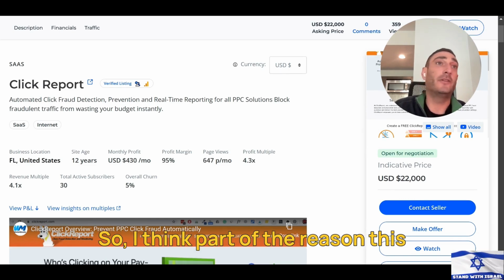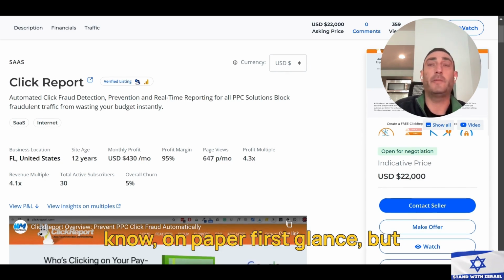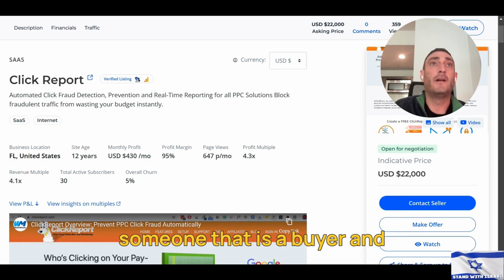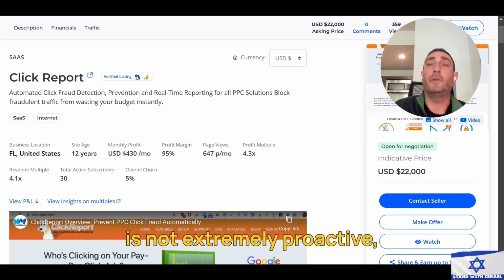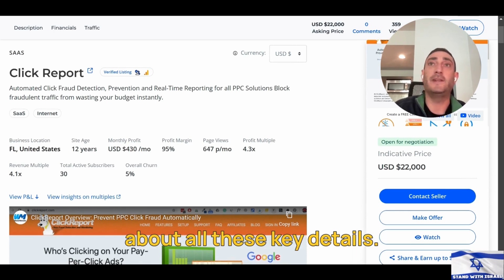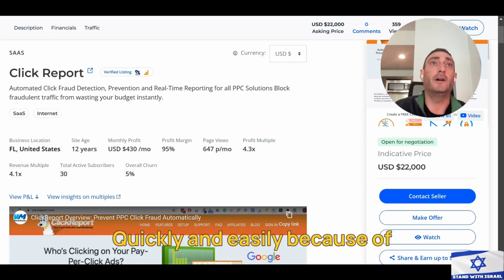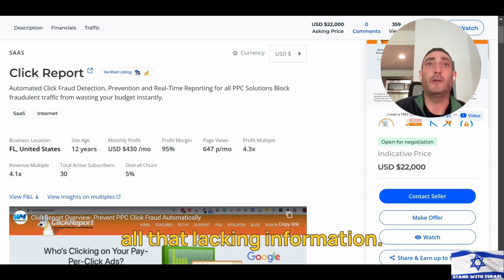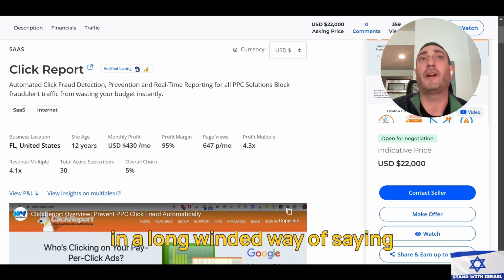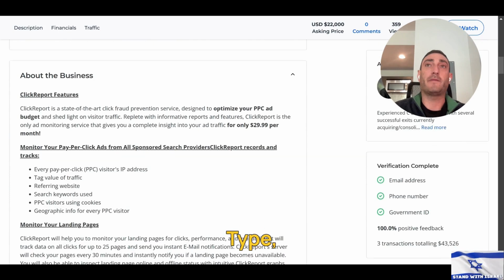So I think part of the reason this deal looks kind of nice on paper at first glance, but it's missing so much information. I think it makes it difficult for someone that is a buyer and is not extremely proactive, that's going to go out, reach out to the seller and learn about all these key details. It makes it really hard to pull the trigger quickly and easily because of all that lacking information. So a little bit of a ramble, I think, in a long-winded way of saying the business was 27 or 28 days old because of first access.